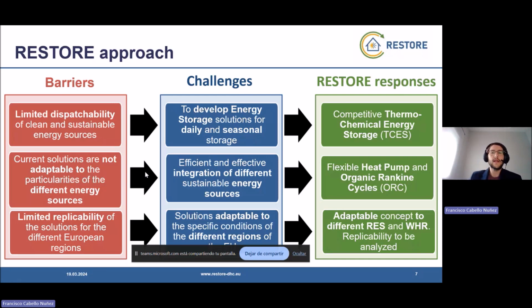So after identifying the challenges with RESTORE, we try to give a response to them. For that, we propose first the use of a competitive thermochemical energy storage. Second, we propose the use of the heat pump and the organic Rankine cycles to allow the introduction of different renewable energy sources, but also waste heat recovery in the district heating networks. And here in our project, of course, we analyze the replicability of this idea. It's something that I will introduce later.